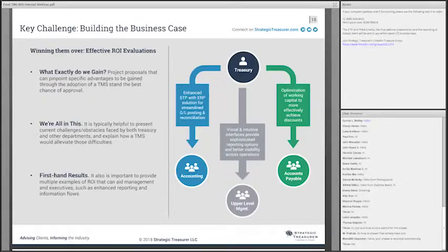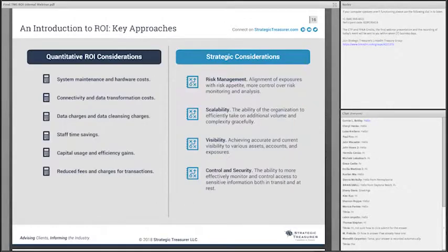On the right-hand side, it's a capital play. If I optimize working capital, I can make sure I get discounts when they're available. I can leverage my payable stream, et cetera. I can use working capital more effectively, which has a return factor as well. So those are three of the key elements on this chart that we need to think about when we make the business case. It's about efficiency, it's about visibility, and it's about the capital play.